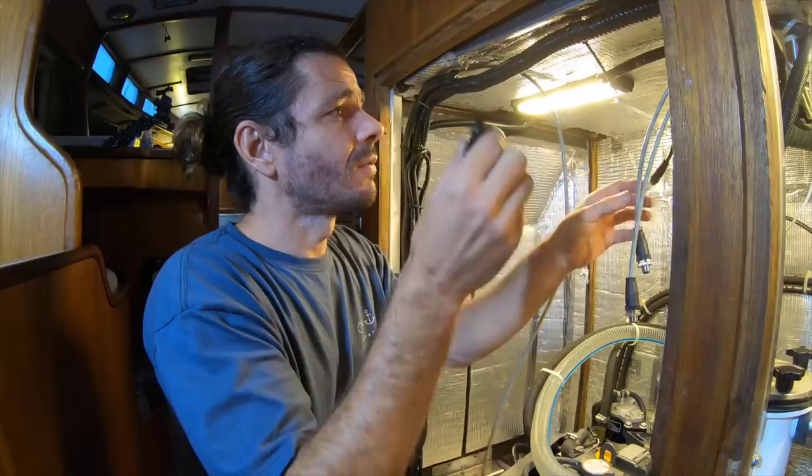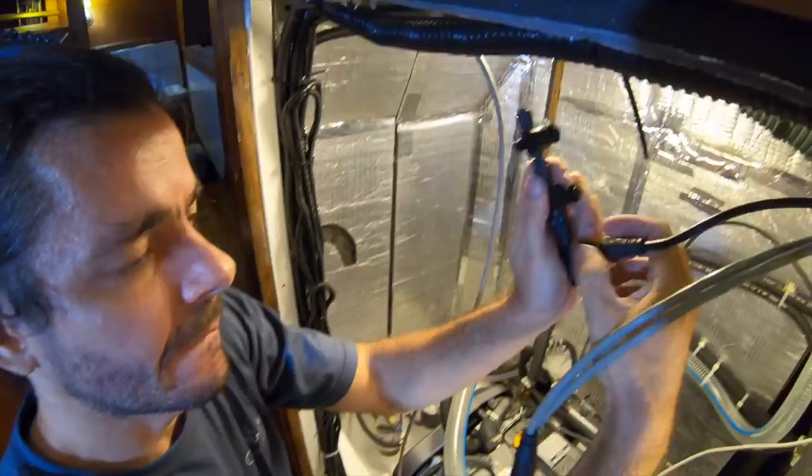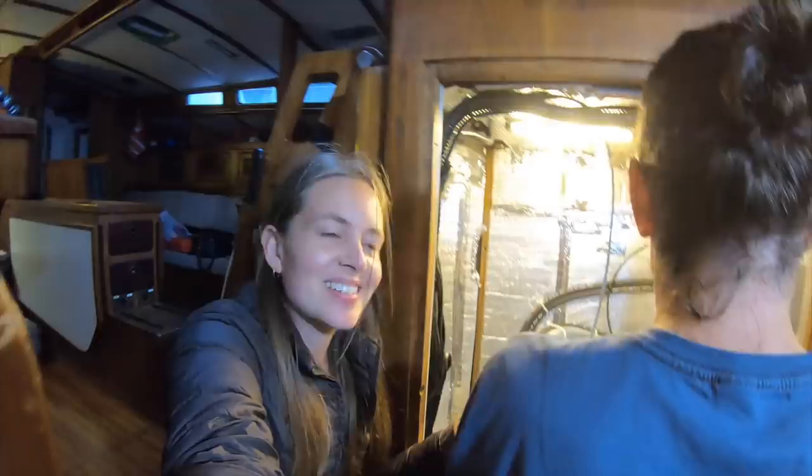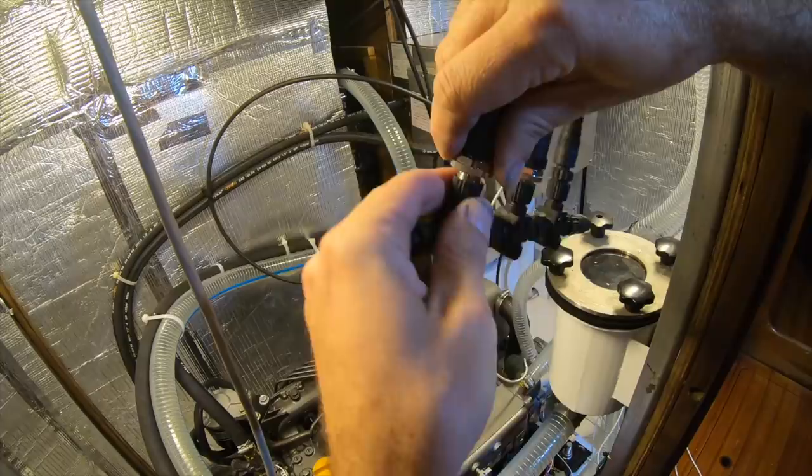Let's just connect this, and check how much wire we need. And this is also the end of the NMEA 2000. Yes, this is the end. So we need to have a cap here on the end. Feels so good to finally start installing all of this. Here. And this one connects to here. Great. And we are good to go.